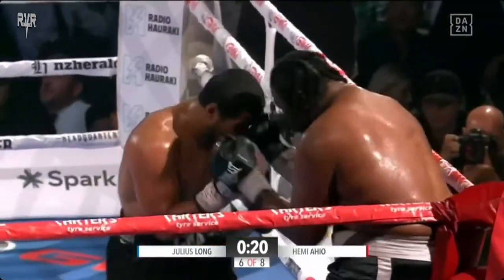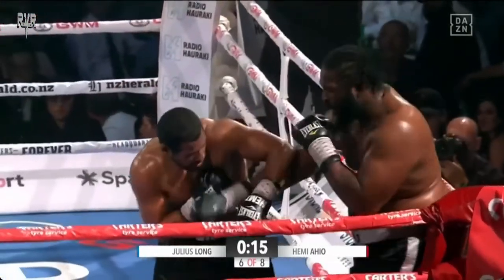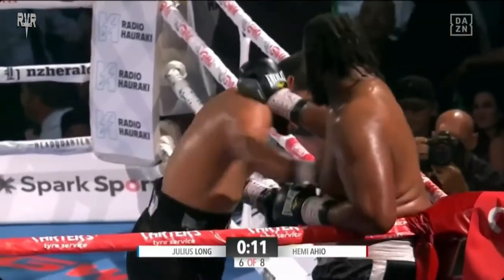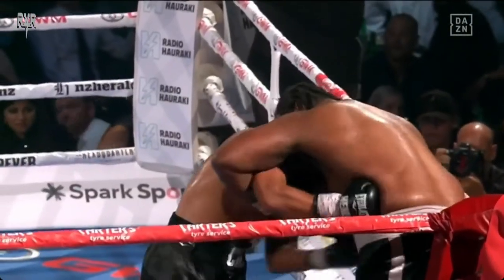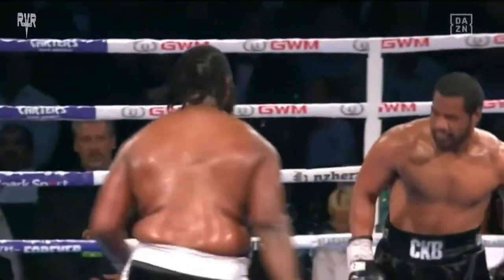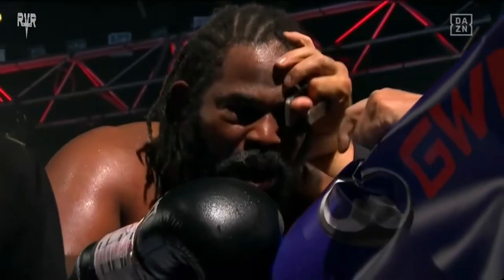Really starting to take him to task for the body. There's that left uppercut from Long again. Ahio's starting to combat it effectively though. And another shot. I just wonder about the ropes holding Long up more than anything. Well, there's the end of the sixth round.